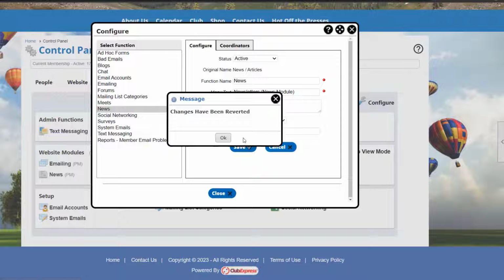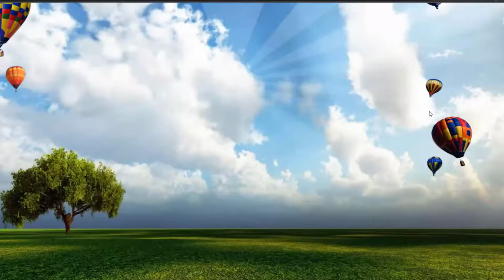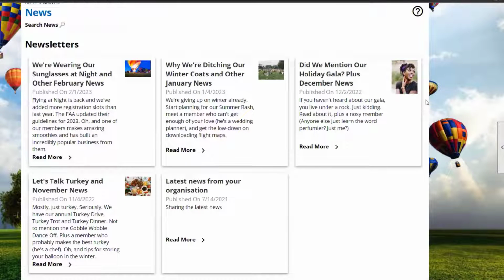So if you're adding all of your newsletters to your news and articles module, you can add it to your menu and your members can browse through because you've selected which individual articles display on the main news page.